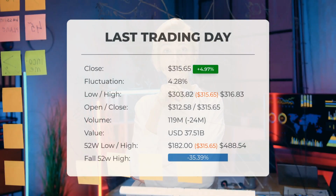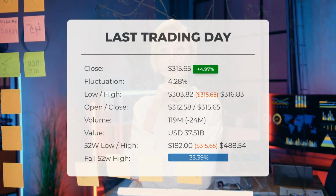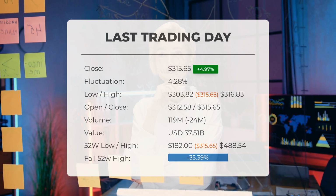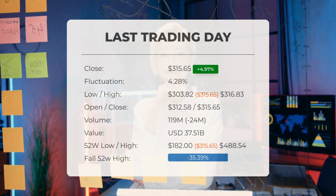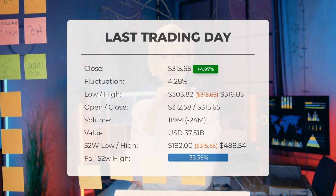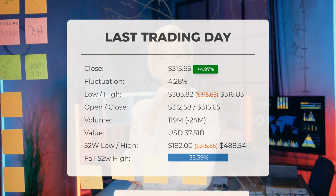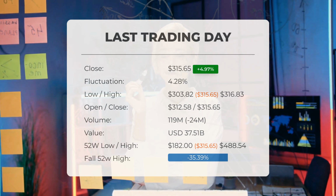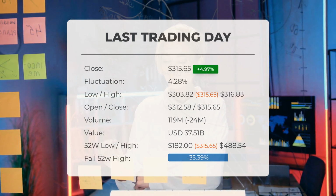Our latest daily update for Tesla includes the headline: Tesla stock price ended at $315.65 on Wednesday, after gaining 4.97%. The Tesla stock price gained 4.97% on the last trading day, which was Wednesday, the 2nd of July, 2025, rising from $300.71 to $315.65. During this trading day, the stock fluctuated 4.28%, reaching a low of $303.82 and a high of $316.83. The price has fallen in 6 of the last 10 days and is down by 0.22% during this period.